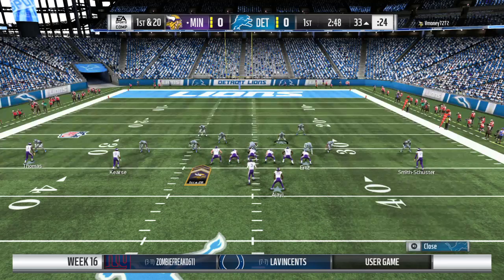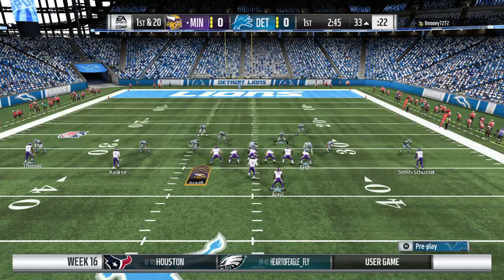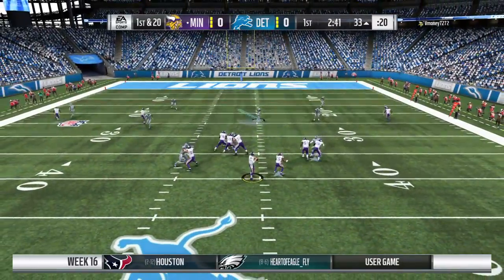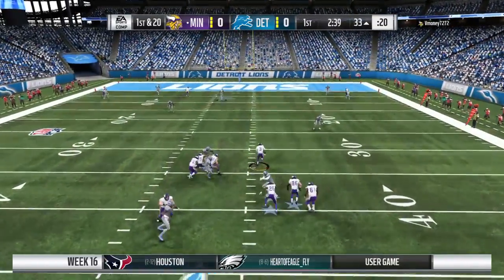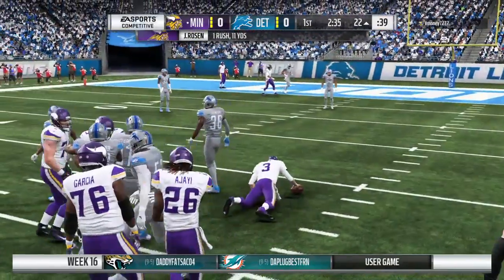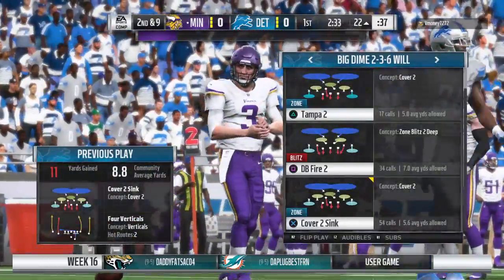Detroit! Detroit! Out of the gun, here's Josh Rosen. Stepping up, he's going to keep it. He'll get 11 yards back on the scramble as it brings up 2nd down.